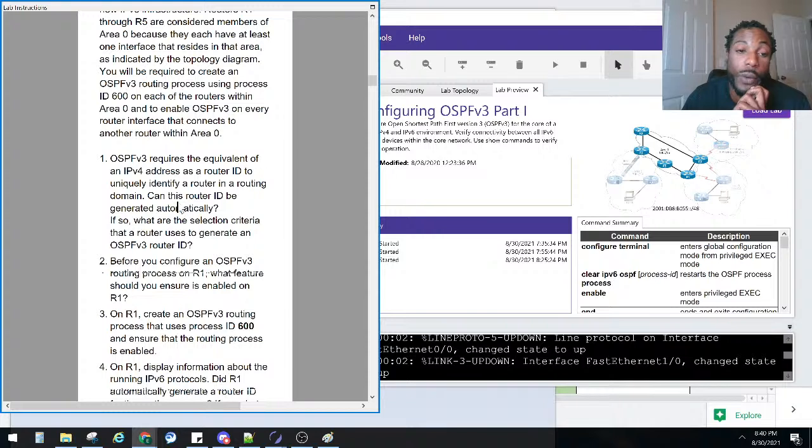If so, what are the selection criteria that a router uses to generate an OSPF version 3 router ID? Well, we know that to generate a router ID, it looks for the highest loopback address first. If it's up, then it uses that IP address as the router ID. If that's not available, it goes to the next highest IP address of an up interface, right?